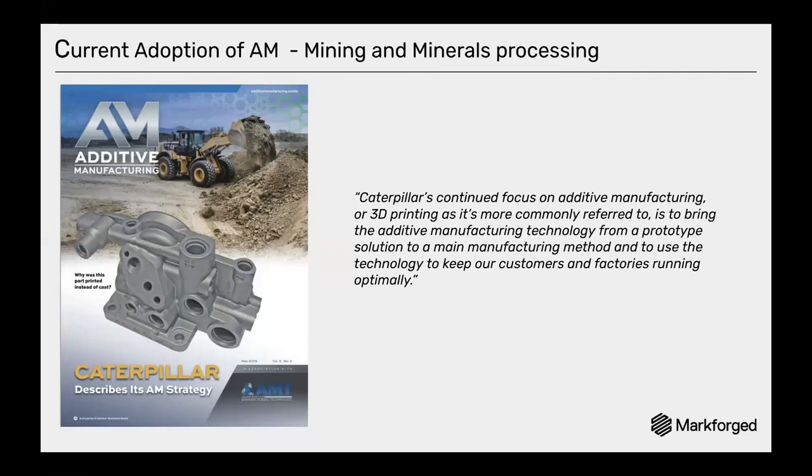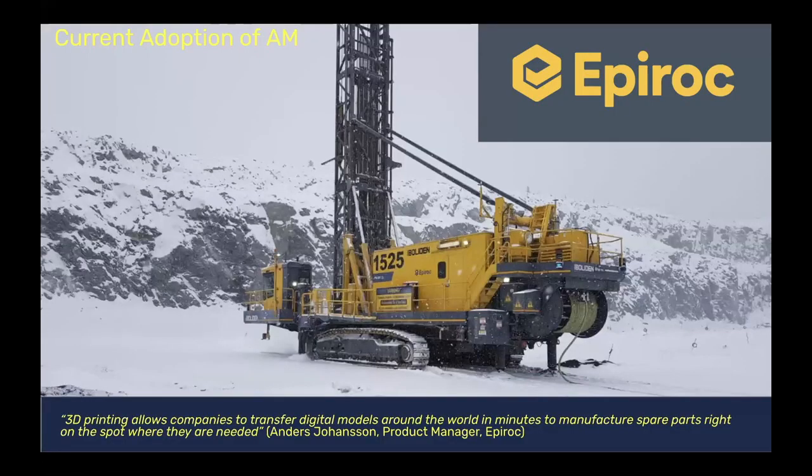Moving on to Sweden. So Epiroc, a Swedish infrastructure and mining equipment manufacturer, has introduced a project focused on 3D printing spare parts for the mining industry. Anders Johansson, product manager at Epiroc, said that 3D printing allows companies to transfer digital models around the world in minutes to manufacture spare parts right on the spot where they are needed.